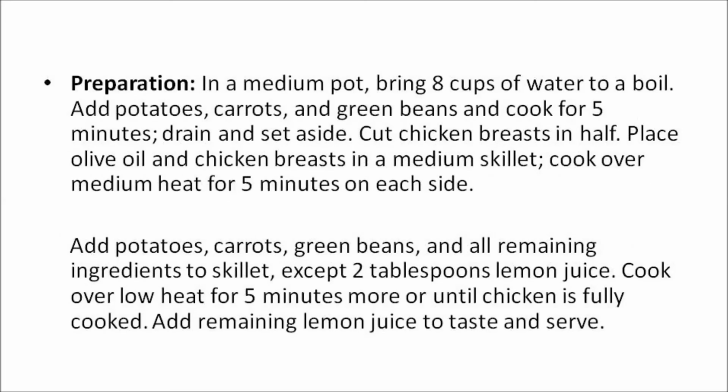In a medium pot, bring 8 cups of water to a boil. Add the potatoes and carrots and green beans and cook for 5 minutes, then drain and set to the side. Cut the chicken breasts in half.